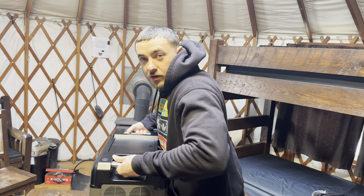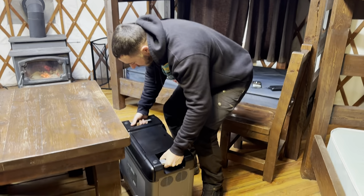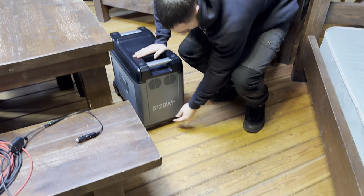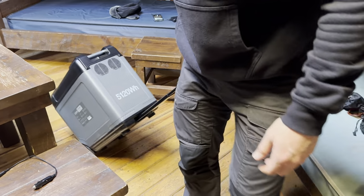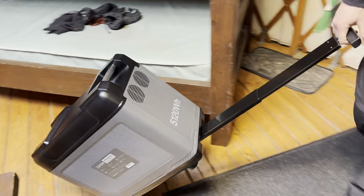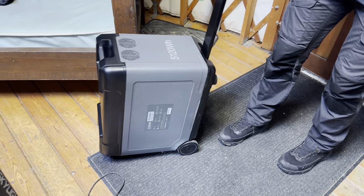All right, like I said, this is 114 pounds, but it does have big handles on here. Keep it close to your body, bring it down, and it has an expandable handle here. Just press the button, hold it, and it comes out. Actually rolls really nice as long as you have flat ground like this. And then it does have these bumpers right here, so you can fold it up on its side like this.